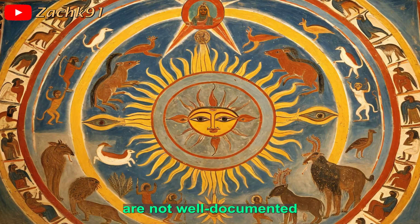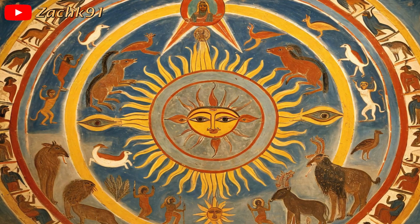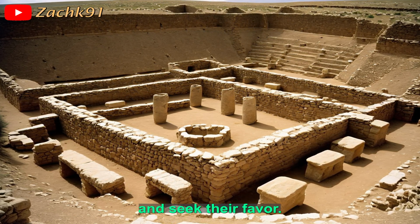Amratian religious beliefs are not well documented, but may have involved nature worship, with deities associated with the sun, water, and animals. Archaeological evidence suggests that Amratians may have performed rituals and ceremonies to honor natural forces and seek their favor.